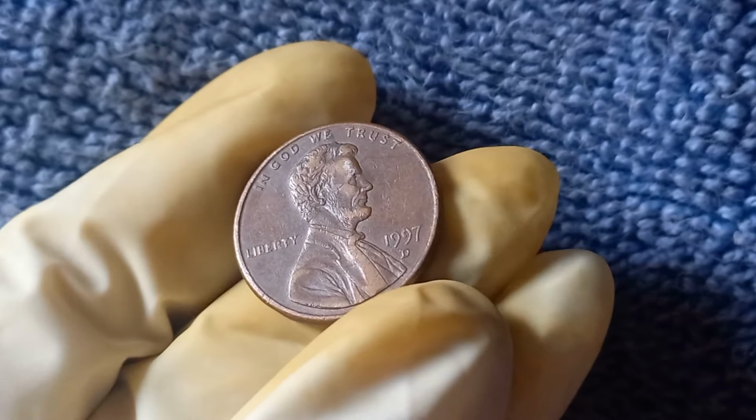Now, let's get into why some 1997 D pennies are worth so much more than their face value. In the world of coin collecting, rarity and condition are key. While millions of 1997 D pennies were minted, there are specific varieties in error coins that can be exceptionally rare.